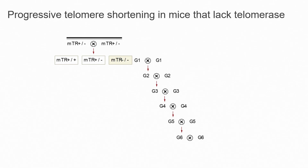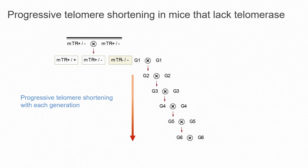We call that the first generation, G1, the first generation of mouse that has no telomerase. And so we bred this first generation. Generation 1 gave rise to generation 2. Generation 2 breeding gives rise to generation 3, then generation 4, 5, and 6. And when we measured the telomere length, what we found was that there's progressive telomere shortening with each generation. The telomeres in these mice, with each generation that we're breeding them, are getting progressively shorter and shorter and shorter.